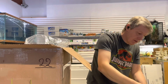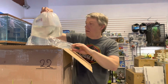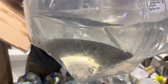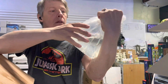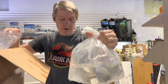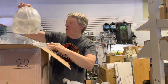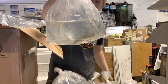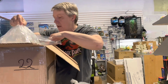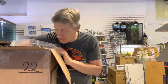Bettas, always more bettas. And oh, that's not a betta, that's a pike. This is a freckle-faced pike, or a freckled pike, what do they call them? Spot-faced pike. I've seen them called freckle-faced. Very, very cool fish. And oh, another one. He's pissed off. Big fish, aggressive predators. You want to make sure you get those in the right grouping. But super, super cool cichlid. That's it for this week's order. Just a bunch of really cool fish.